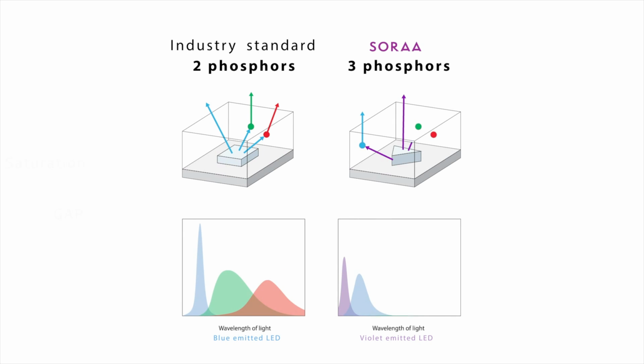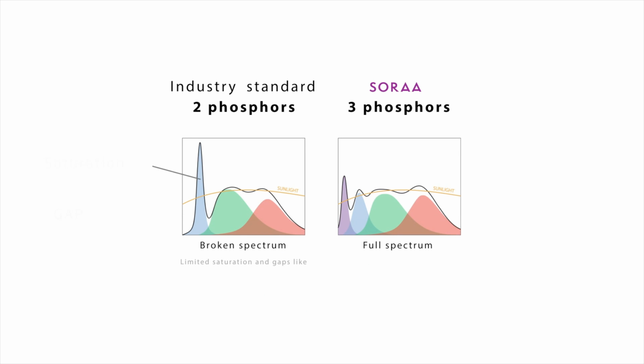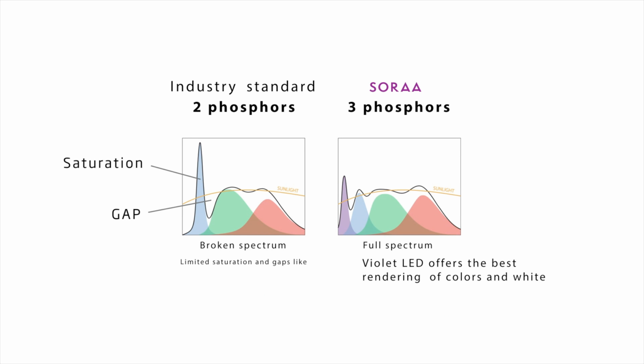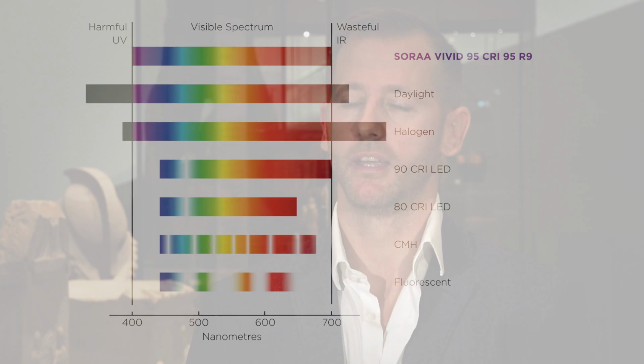However, at Soraa we do this slightly differently. We use a violet chip and we use a 3-mix, what we call triphosphor, which gives you your red, green, blue mix. The mix of our phosphors with our GaN LED technology enables us to give you full spectrum, and we have the ability to give you white rendering. And this is something that's an industry first within LED lighting.